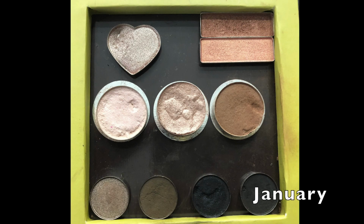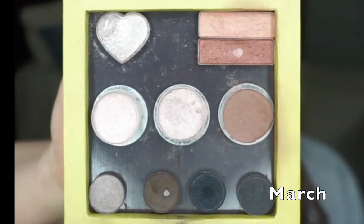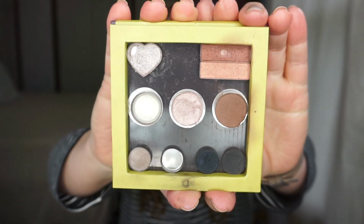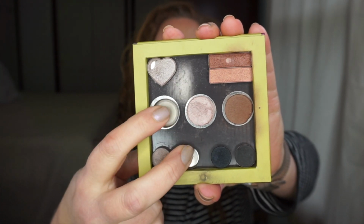My palette looks very, very different. I am going to show you where I was from the beginning through last month. And this is what my palette looks like right now. As you can see, very, very big changes. I have 2 empties. 2! I love it.